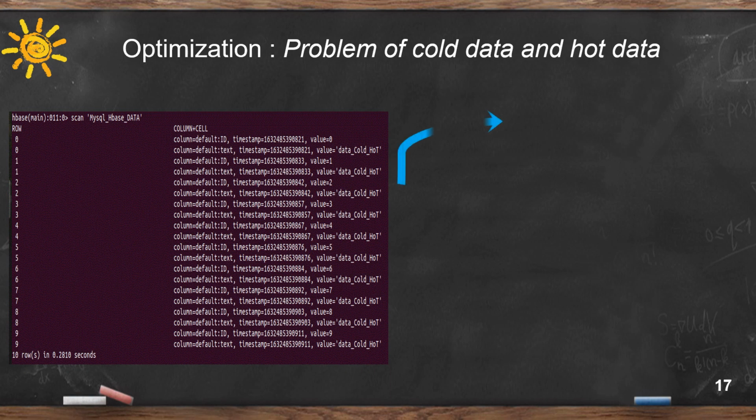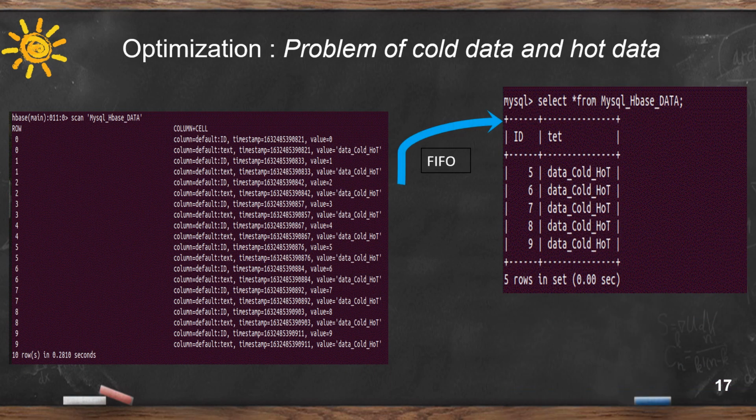the FIFO algorithm. The role of this algorithm is to transform the hot data to cold data in the MySQL database. As mentioned above, we have converted the newly stored data, that is to say the whole data, into the cold data in MySQL. In this example, we have identified 5 rows.